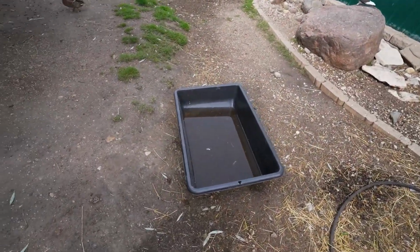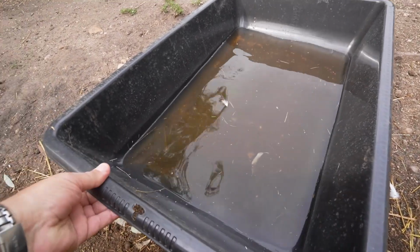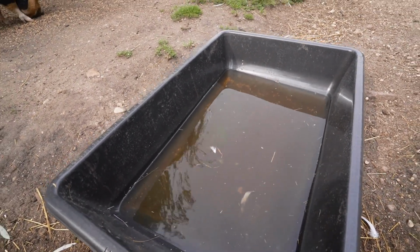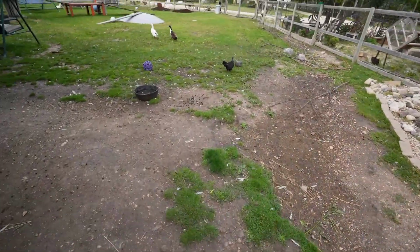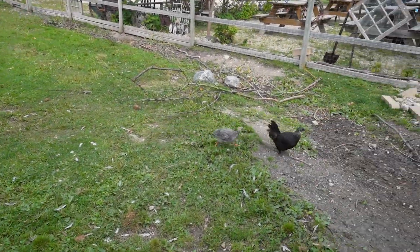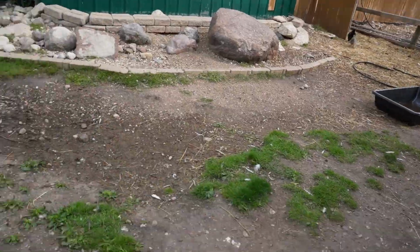So this is Charlie's new pool. It's actually a concrete mixing container, but it's a hard plastic, not like a kiddie pool. And it's just his size. He was in here yesterday. Tara had mentioned that he was enjoying it. Penny and her little guinea baby. The guinea will soon be larger than mama, but they stick together most of the time. Sometimes they get separated.